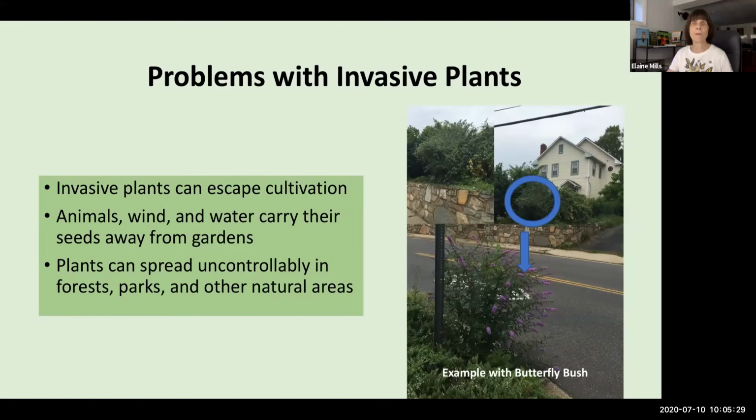So, problems with invasive plants. Well, people might have an invasive plant in their own home garden. Here's an example right in my neighborhood. This household had a butterfly bush growing on this wall, and I noticed on a walk that all of a sudden a new butterfly bush had appeared in this little curb cut. Plants don't always stay in place.